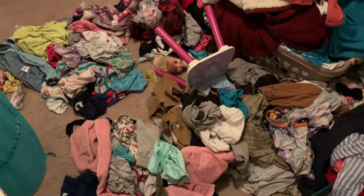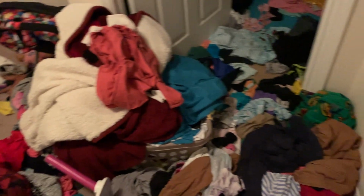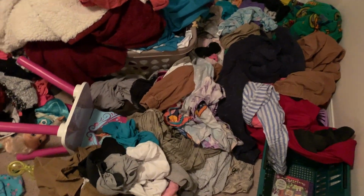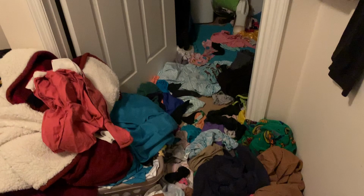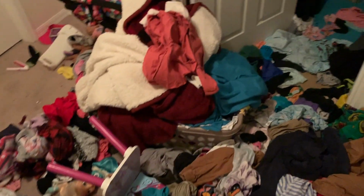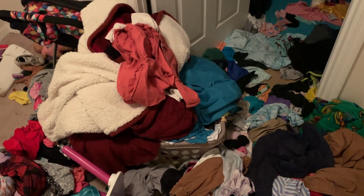Okay, so we're on day two of me going through all of the laundry, all of the clothes. This is like a disaster zone right now because they keep finding stuff in their room and then just chucking it in this pile. So yeah, I'm currently sorting the rest of the dirty clothes so that those can be washed. And then I will try and vacuum.